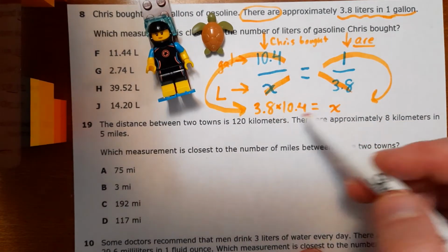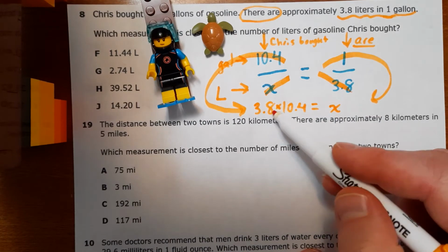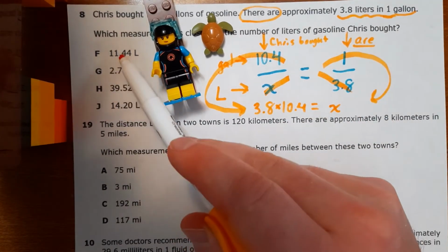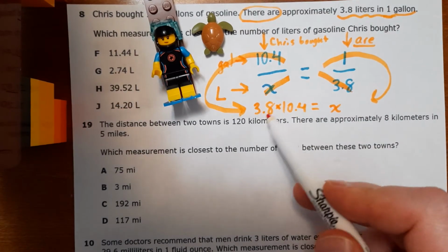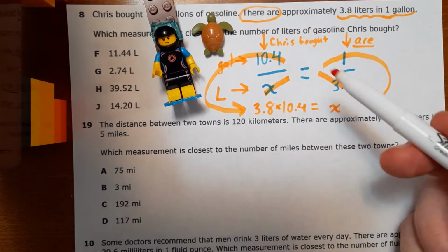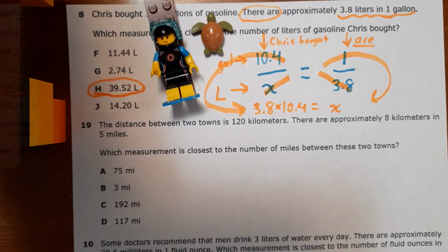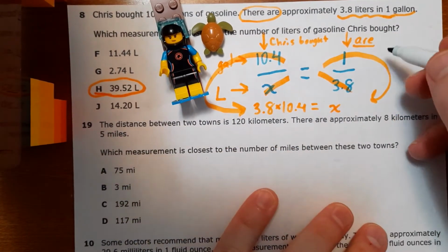So, I've got x by itself. This is amazing. All I have to do is multiply these, and I'm done. Now, my test taker extraordinaires, you know that about 4 times about 10 is going to be about 40. You'd be done already. If you need to prove it, then you can go ahead and write out the actual multiplication.